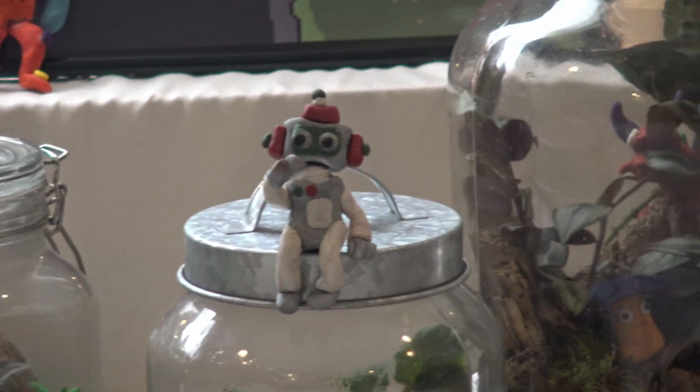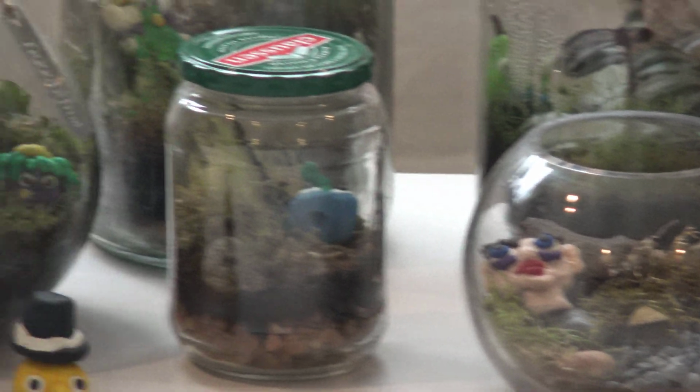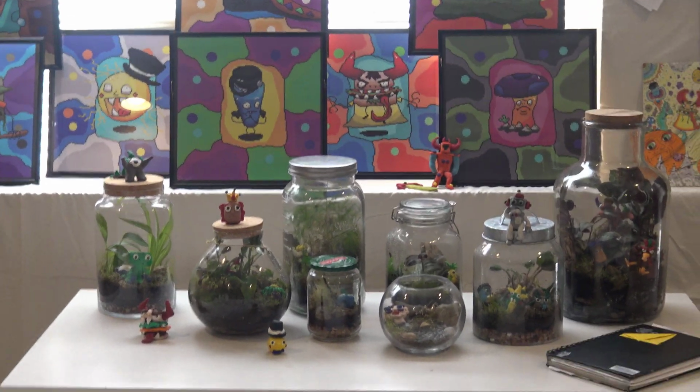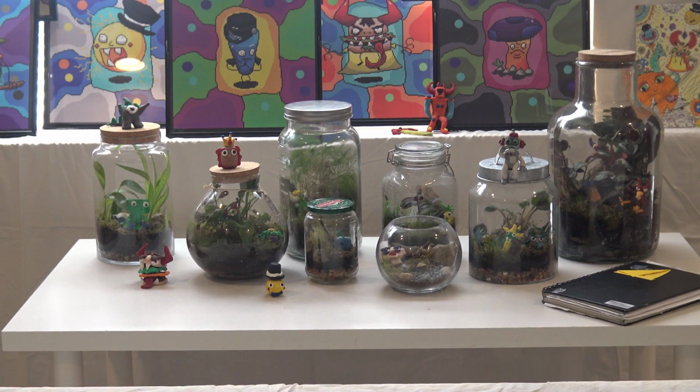That was our mascot for robotics this year. There's no pixel art for the face, but generally these are reoccurring characters or ideas I had. Now, I chose to display them in terrariums because I thought it was really cool, and it sort of gave them a world to inhabit.